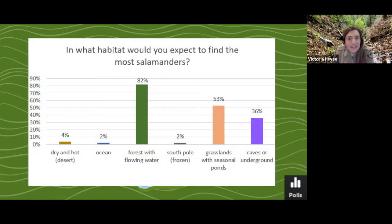So it seems like a lot of people voted for forests with flowing water, which is great. That is definitely one of the most common places that you're going to come across newts here in the Bay Area. Grasslands with seasonal ponds was a close second, which is another awesome habitat for salamanders here in the Bay Area. Caves or underground is a great answer as well. So we have our mole salamanders. And then caves, there are some salamanders that like to exist in caves. I know that there's a species, I think, of the Pacific giant salamander that actually exists in a cave in Santa Cruz.